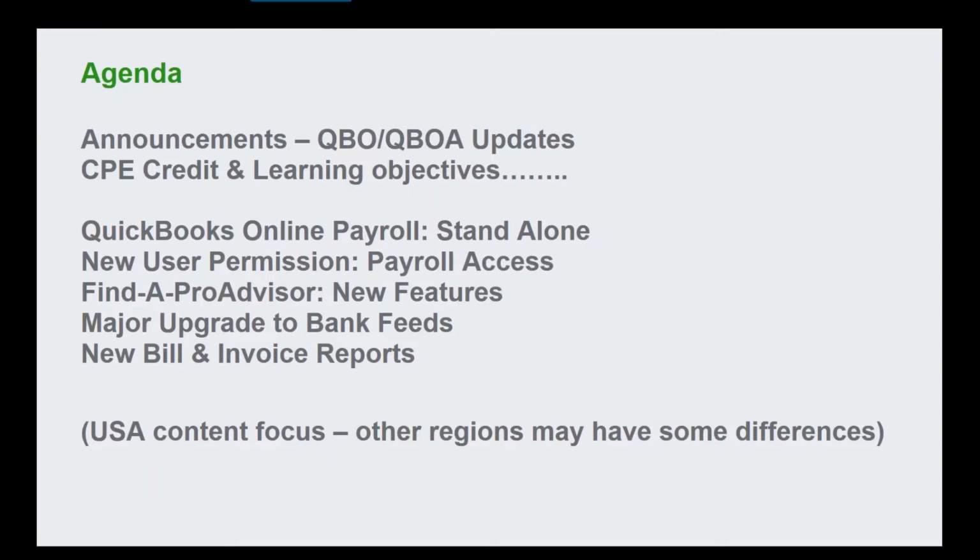We now have a standalone payroll product, where before you could have QuickBooks only, but now we also have the complementary payroll as a standalone, so a lot of people only need the payroll. We have heard your voice. We are moving into adding permissions to different QBO user roles. So the first one's going to be payroll access.